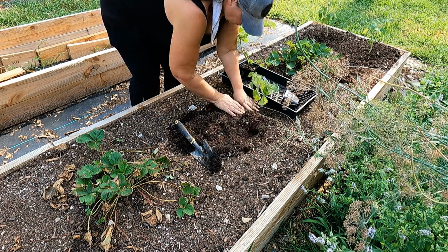All right, we got those planted. So one of the other things that I didn't mention is these could potentially be annuals if they don't reseed themselves. But she said one of the things that you could do is, oh, my phone is ringing. Hold on, guys.